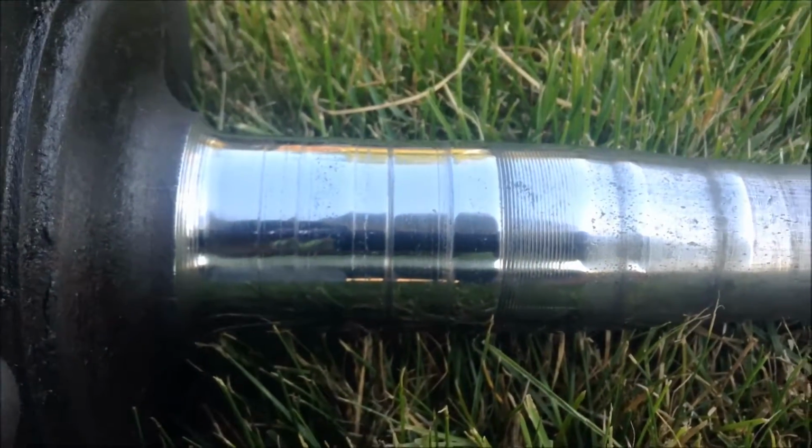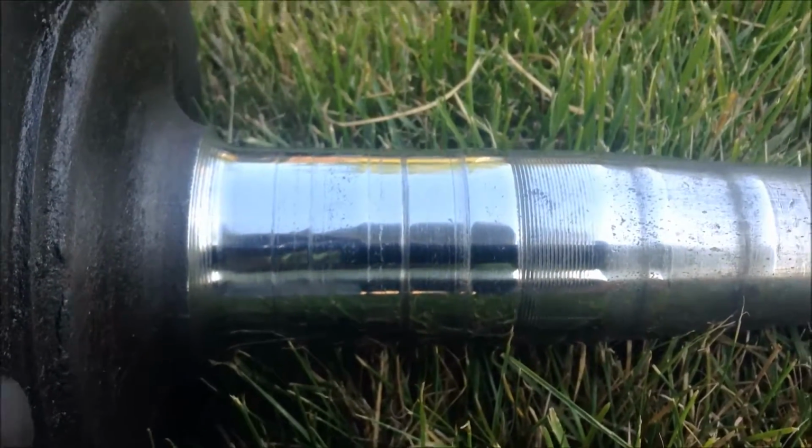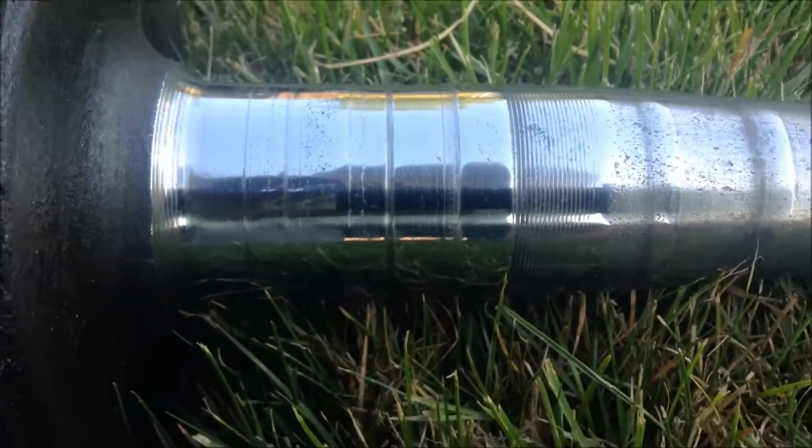So we're just gonna throw it inside the truck and see how she performs. I have no idea, nor am I expecting a whole lot, but hey, at least I'll be able to go down the road again.